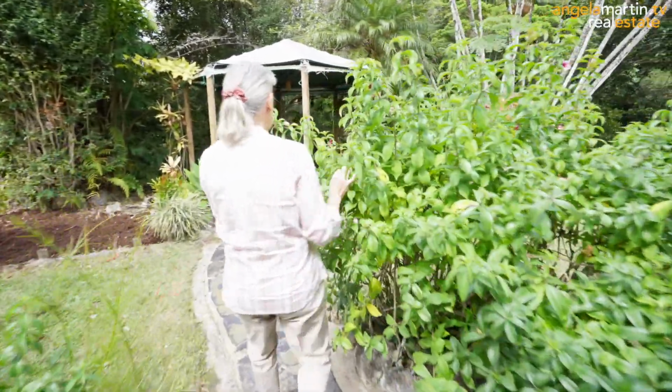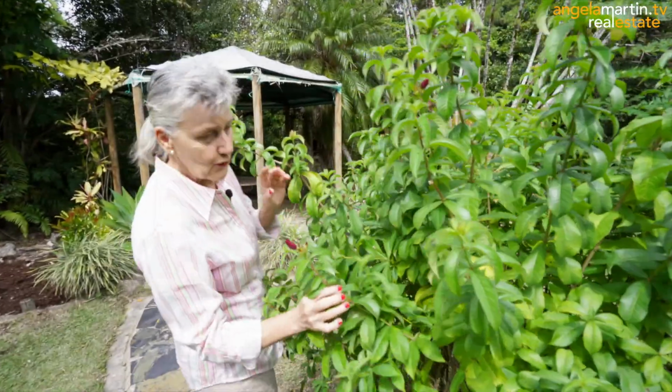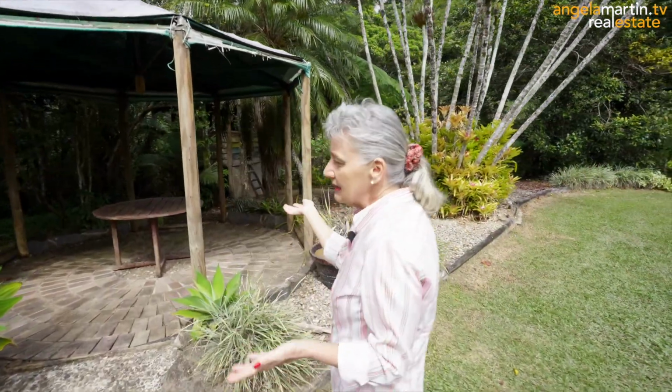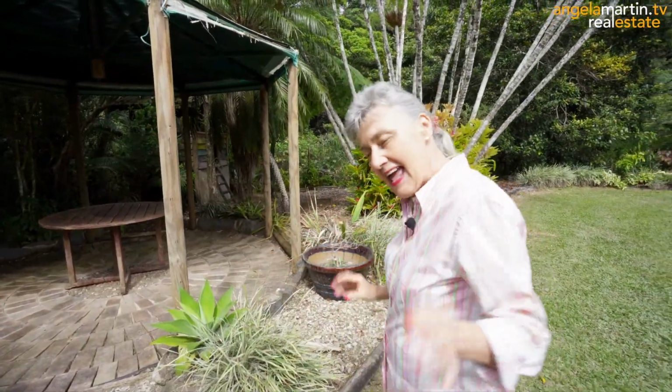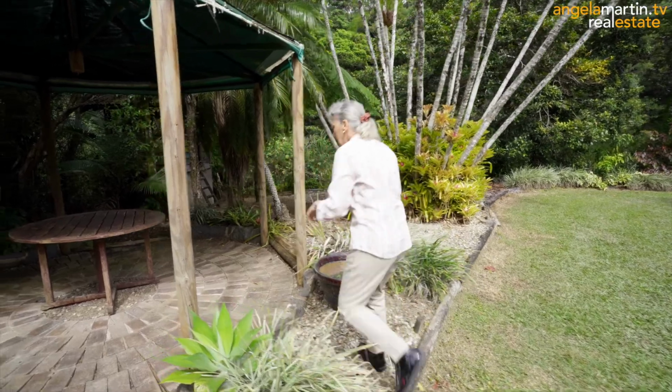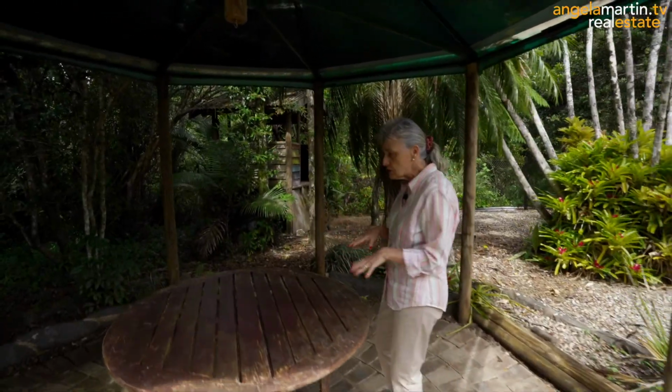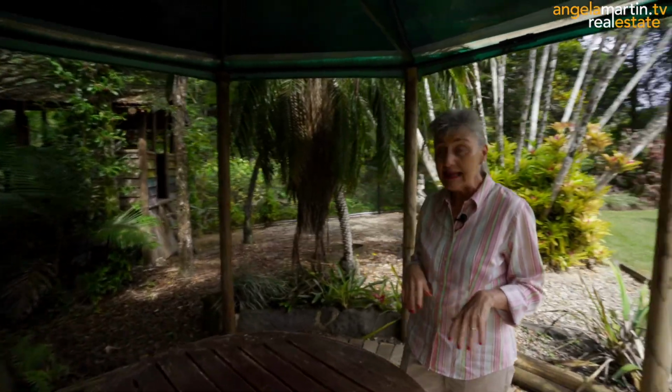But look at the palm trees. Look at these gorgeous things. They're just about to flower. And again, little nooks, little areas where you can relax. You know, your table and chairs here, little candle, or it could be a kid's play area.